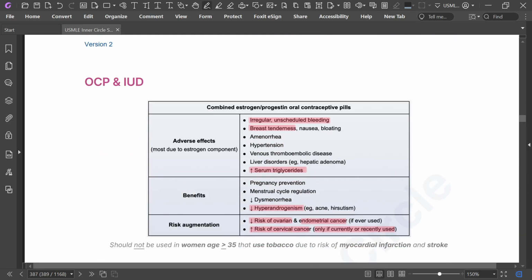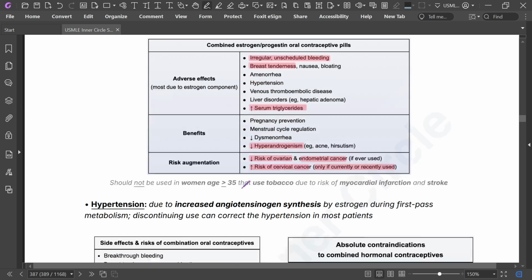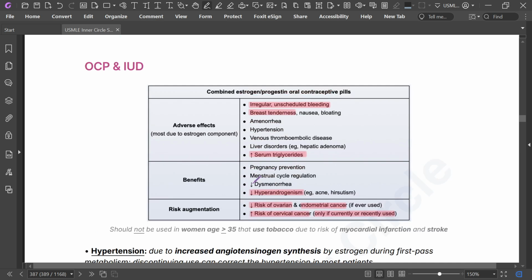Now OCP and IUD. OCP is the combined estrogen and progesterone pill. Before jumping into the adverse effects and benefits, OCP prevents pregnancy through several mechanisms. It can cause ovulation inhibition.